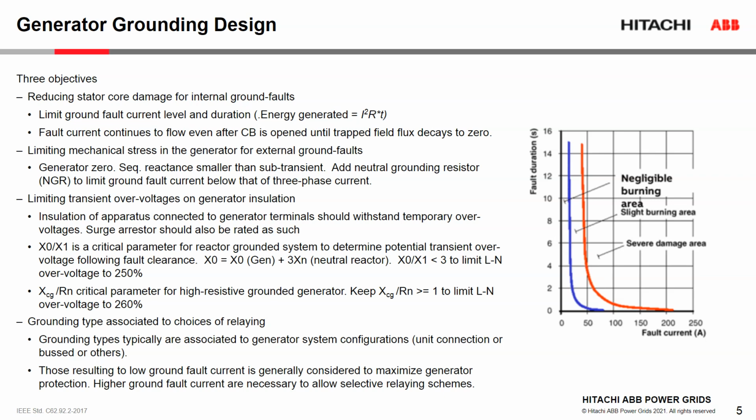However, you are not able to coordinate the protection with any other. It's hard for you to coordinate with other downstream protections. So if you allow higher ground fault current, generally that is necessary to allow a selective relaying scheme. Okay, for example, if you have multiple generators bus together, then you want to make sure your protections are coordinated, because when the fault happens inside the generator or near the generator, for that particular unit, you do not want the protection of other generators to operate, and the only way for you to selectively distinguish that is to have sufficient fault currents.